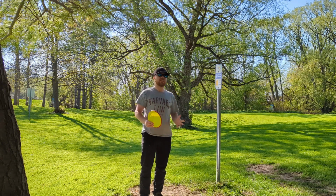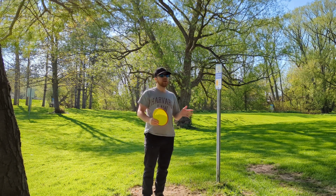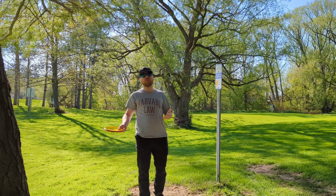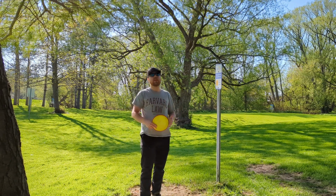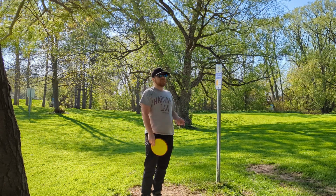Sup, golfers? I'm here at a 6-hole course that just got put in last year called Lions River Park in the township of Zora, Ontario. It's on my way to Woodstock, so I thought it would be a good warm-up to play before playing a longer course. First hole, par 1, 157 feet.